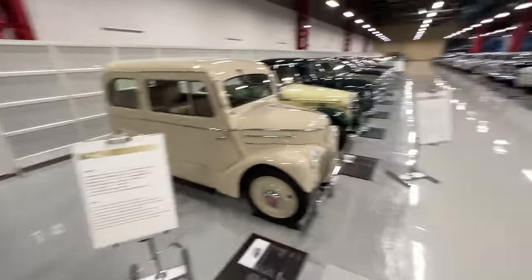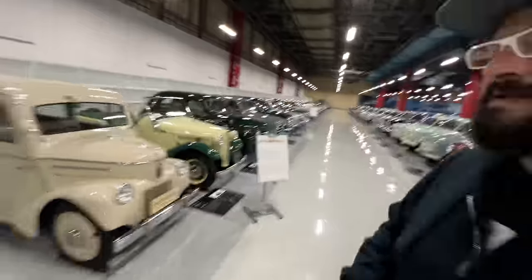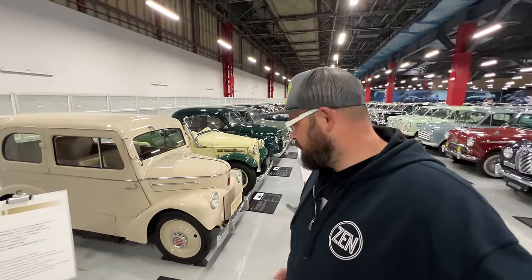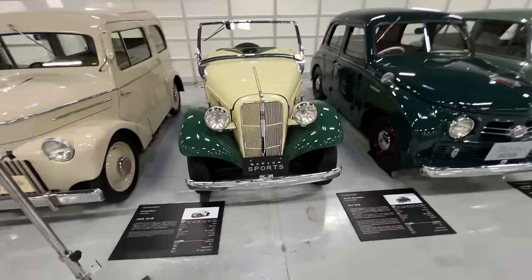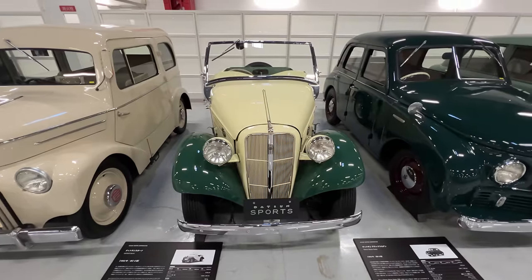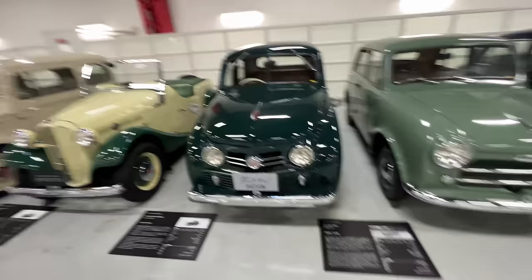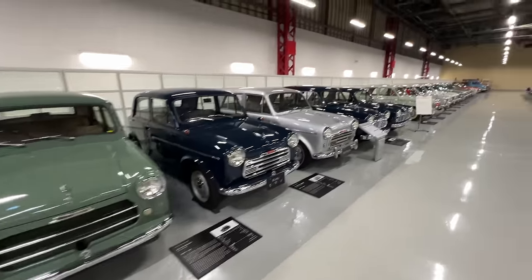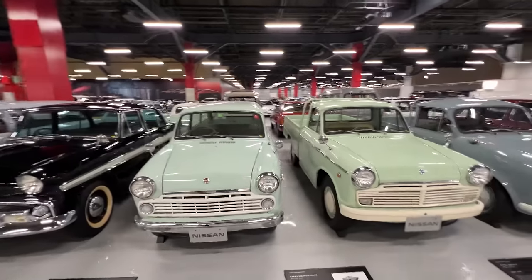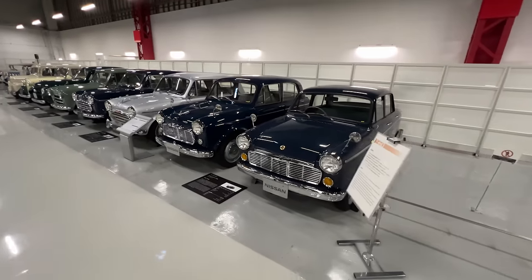So as we progress to the late 40s, this particular car here, the Tama, was one of Nissan's first EV cars. This is before Nissan was Nissan and before Prince even. So we quickly move to post-war here. This is the Datsun Sports. This is where the Japanese automotive industry started to really kick off. So the Datsun lineup is a vast one. And on this side too, there's a lot of little cars, station wagons and trucks that have carried through the late 40s into the late 50s.